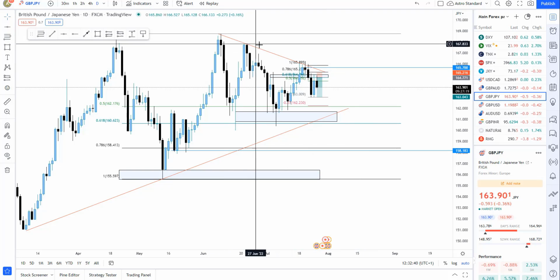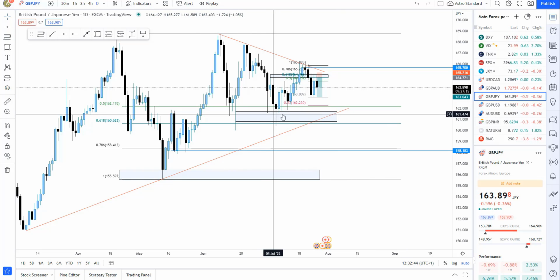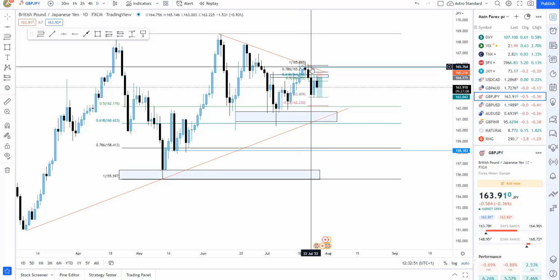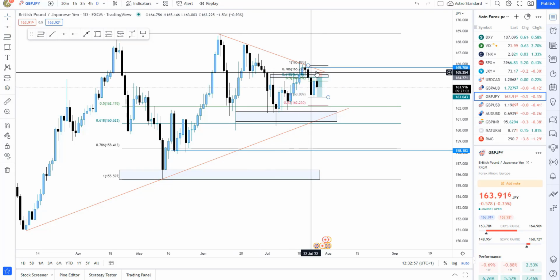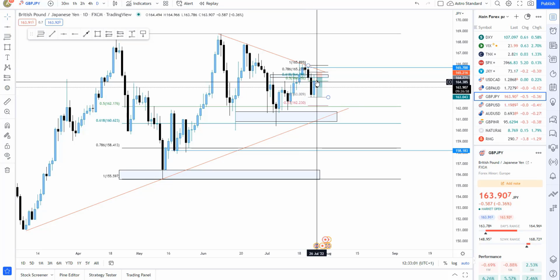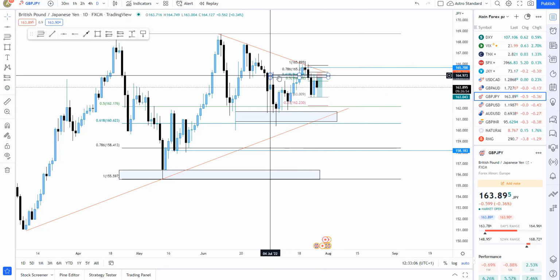So I put a trend line here, and then price came, hit this supply and demand zone and pushed back up and rejected the trend line. So for me that was one confluence that we are now in a downtrend, for now at the moment. So price hit the trend line, came back down, and when it was reversing, I put a fib and I found this zone on the 4 hour.